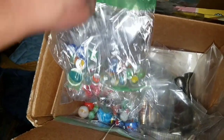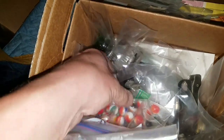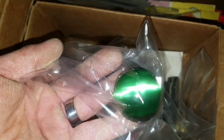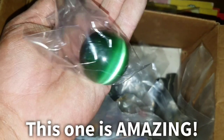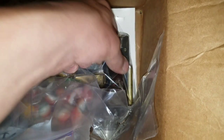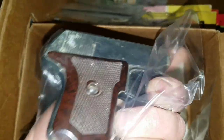Oh my gosh, look at this. We got marbles. Oh my gosh, look at all these marbles. Some marbles are big money. We got jewelry. Oh man, look at all this. Look at this marble. Wow, it's huge and that crazy light in there. Oh my gosh. Oh, look at this. It's a little tiny gun.